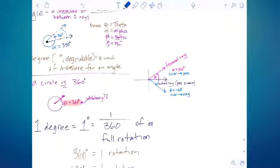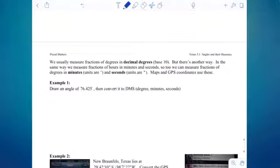It is 1/360th of a full rotation. So you measure rotation now in degrees. But you could also now measure rotation in parts of degrees, right? It doesn't always have to be a full degree. So let's jump down to example 1.